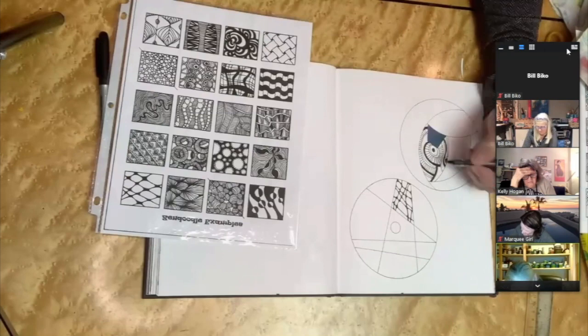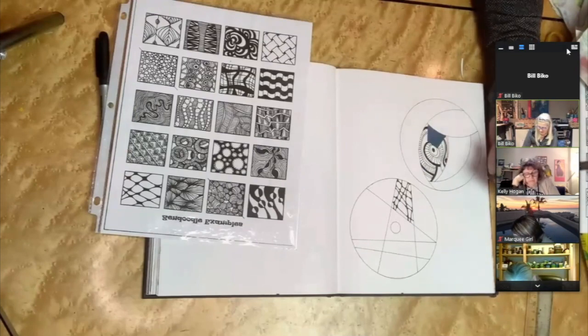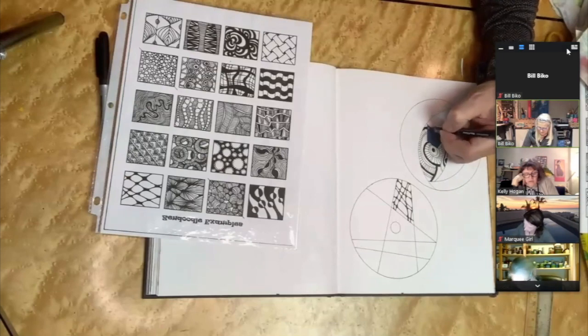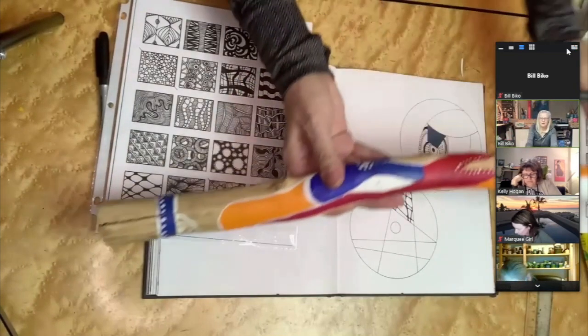Zendoodles can happen anywhere then, nature. Yeah. I'm going to do my tree this summer. I have a tree in my yard that died, and I took all the branches off and debarked them, and I use them for teaching. When I was doing my art classes, we did painted sticks.